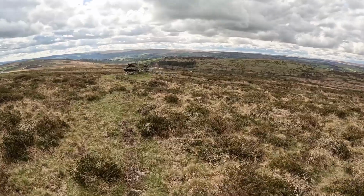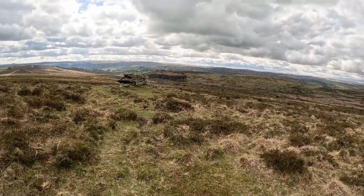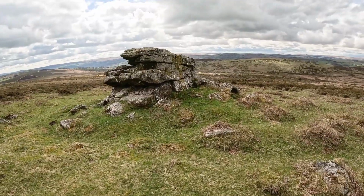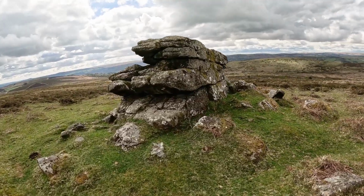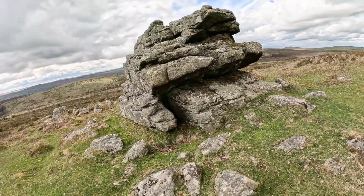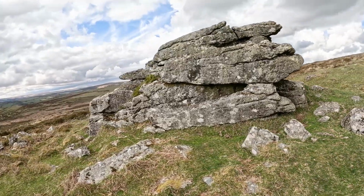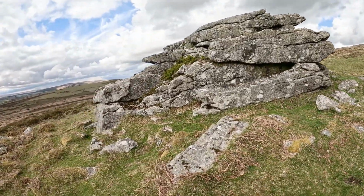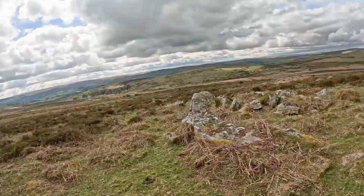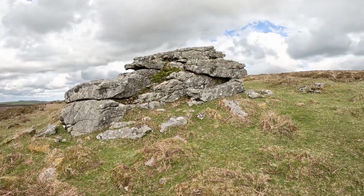Okay, here we are at an unknown tor. I will check what this is. I'm guessing like Little Nutcrackers, but if not, here it is. It is definitely bigger than a mini. It is fair big for a minor tor. Interesting arrangement. Yeah, it's got to be like 3 minis volume. This is the measurement of tors that I've come up with to gauge whether you're looking at an actual tor or not when you come to some rocks. 3 mini cars.